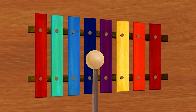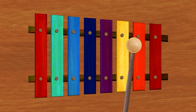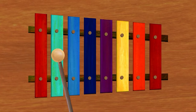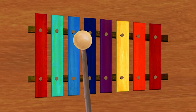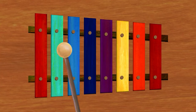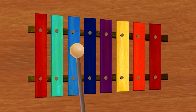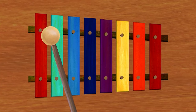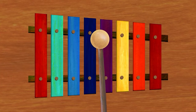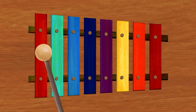Ti-la-so-fa-mi-re-do. Do-do-so-so-la-la-so. Fa-fa-mi-mi-re-re-do. So-so-so. Fa, fa, mi, mi, re, do. So, so, fa, fa, mi, mi, re, do, do. So, so, la, la, so. Fa, fa, mi, mi, re, do.